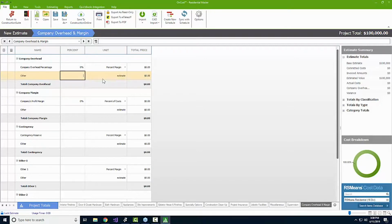Yeah, and if there is ever a question on which one you should be using, percent margin or percent of costs, it really comes down to what type of contracts you do. If you are doing cost plus contracts or time and materials jobs, it's the time and materials plus a percentage, or a cost plus a percentage, or maybe a fixed fee. If you're doing any other kind of jobs, you're probably going to want to put it in as a percent margin. And you can, by the way, add in multiple percent margins in here as well.